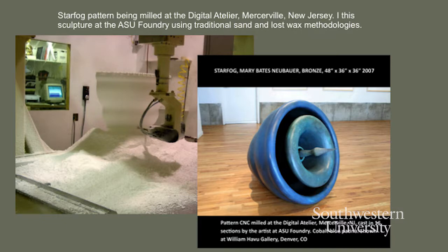Here you see one of the pieces, Star Frog, being milled at the Digital Atelier in New Jersey. This piece was cast in 17 sections, both sand and ceramic shell, so using digital methods to realize a large bronze sculpture with some complexity.